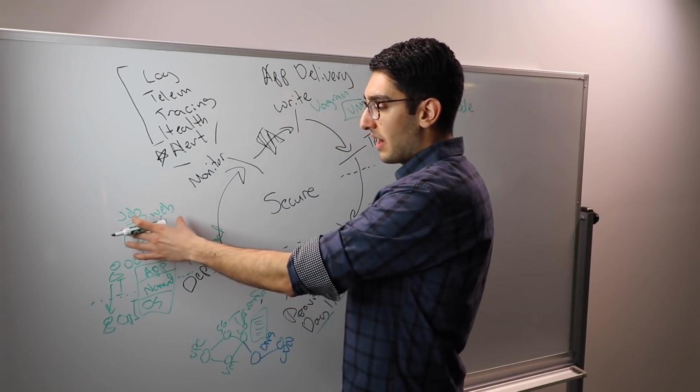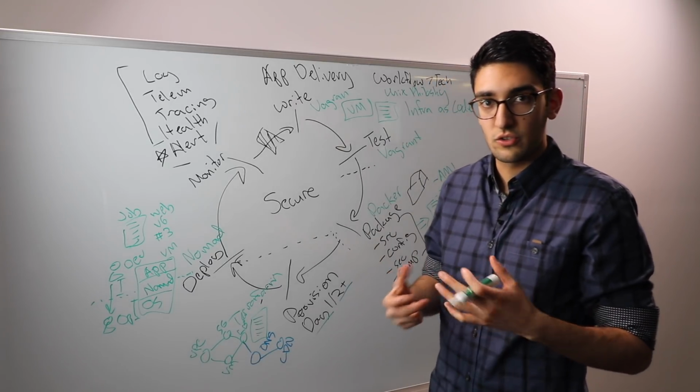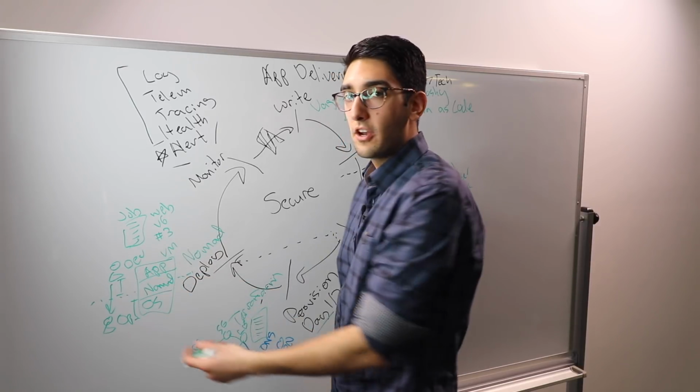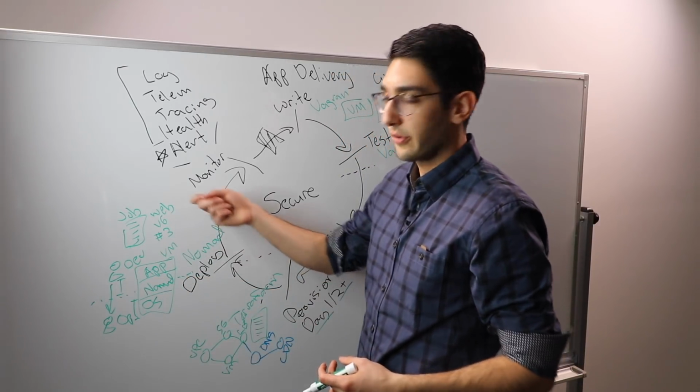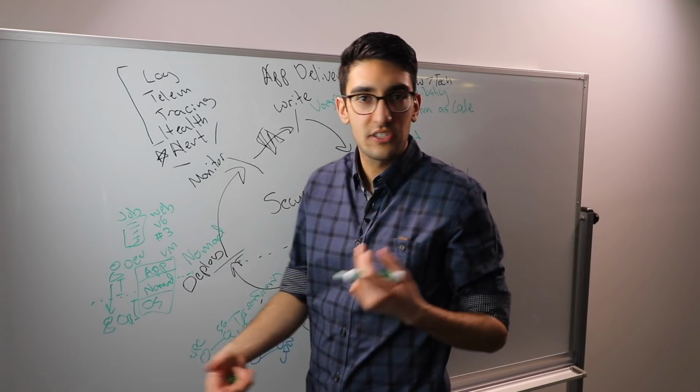And I provide this job file, which again follows an infrastructure as code practice. It's a file we version control and check in. And I provide this file to Nomad's API, and Nomad ensures at any given time 3 instances of this web server are running. Now at any time, the developer may decide to scale up or scale down.